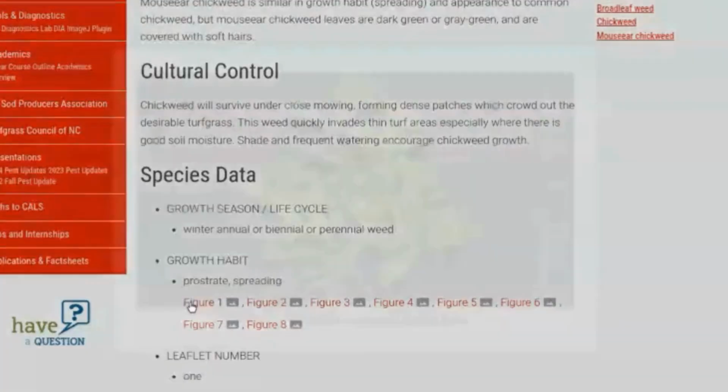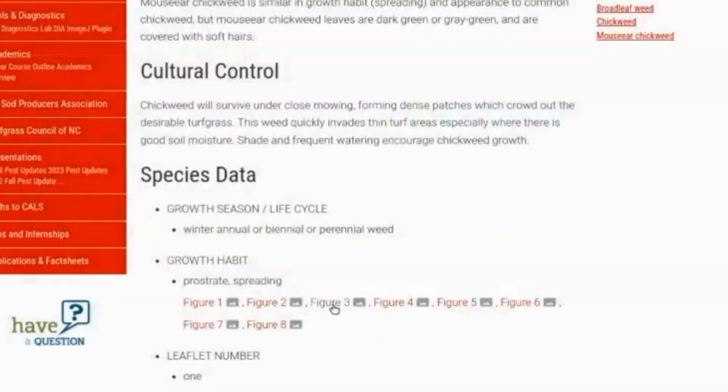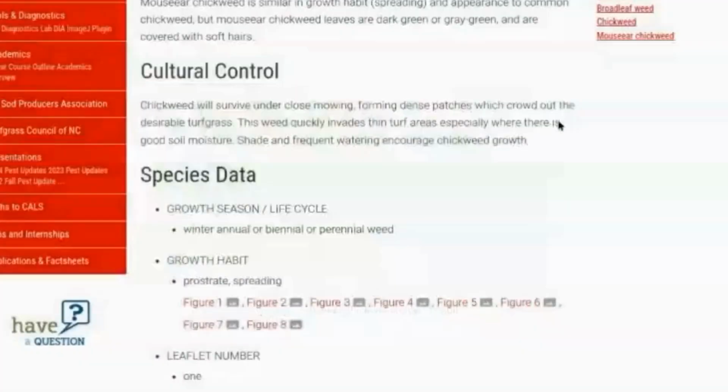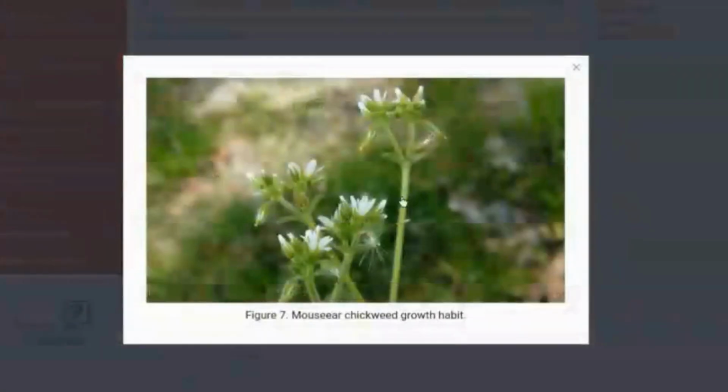Next up, mouse-eared chickweed. It has fuzzy, round leaves arranged in opposite pairs and produces small white flowers. It prefers moist, shaded areas in lawns and grows throughout winter. Avenue South, Celsius, and Speed Zone Southern are all going to take care of mouse-eared chickweed.